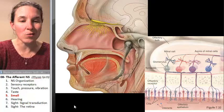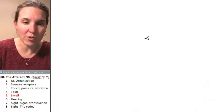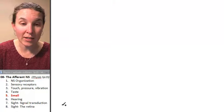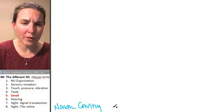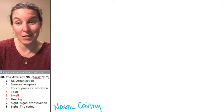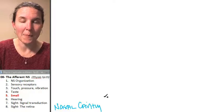And now I'm going to draw you a picture because I know that shocks you. I never draw pictures. And I'm going to draw it upside down so that you know that this is my nasal cavity down here. Do not be confused. I put my mouth at the top, but now I'm putting my nasal cavity at the bottom. I'm just doing that because it makes it a little bit easier to visualize.